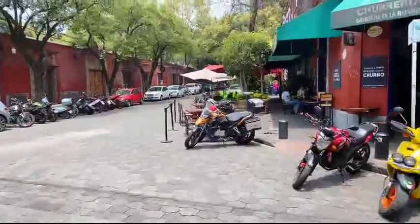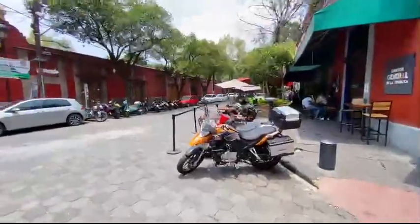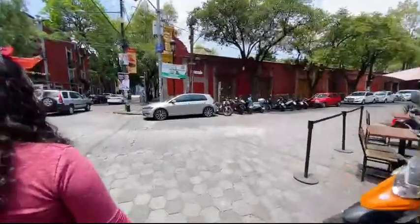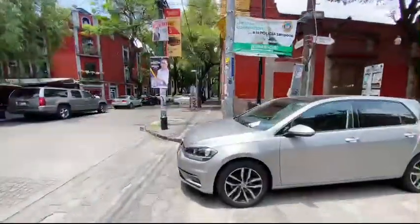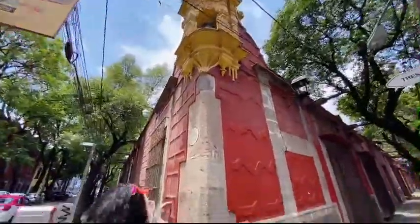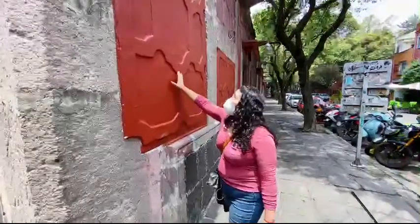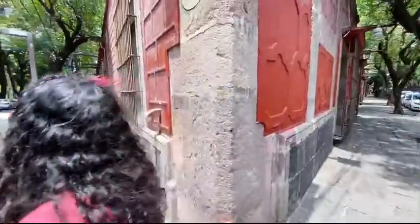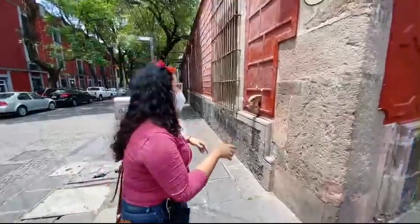Do you remember I told you about the Moroccan architecture style? Yes. This house is a very good example of Moroccan architecture. We're gonna cross over here. It's called the Alcazar, the jaraka, the ornaments. This is the jaraka. It was made like aplanado, like a dove, almost.